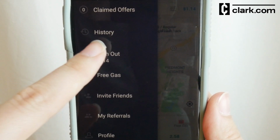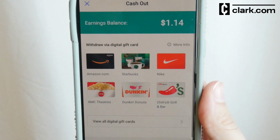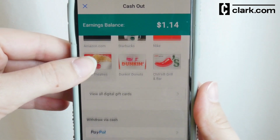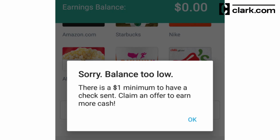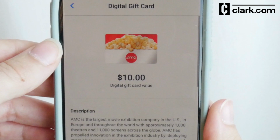You can cash out by going to the menu and clicking Cash Out and selecting the type of digital gift card or cash method you'd like to receive. You do need a minimum of $1 in order to cash out anything from your account. Digital gift cards are only available in set amounts, so you have to have earned that amount of cash back in order to get a gift card.